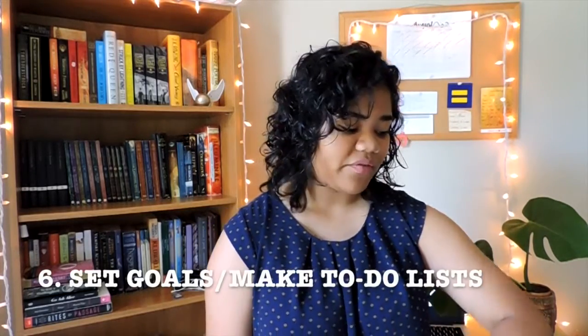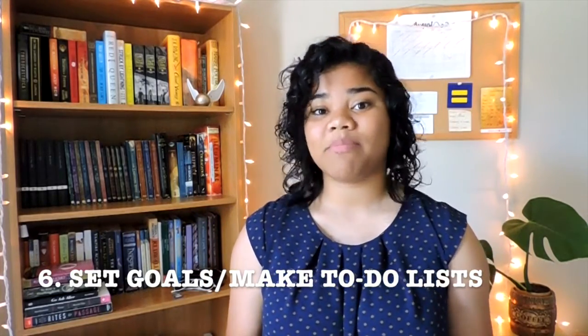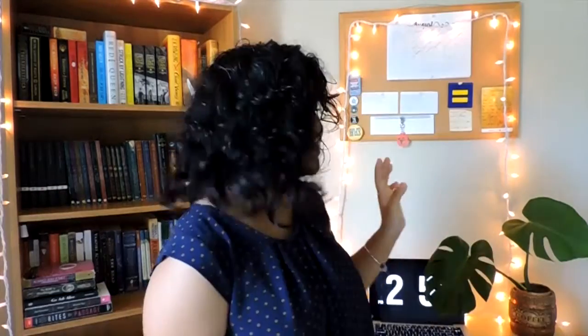Number 6, this is my favorite one, and it's to set goals and make to-do lists. Not only will you know what you want, but you'll also be motivated, and setting goals and making to-do lists will help you stay organized throughout the day so that you're not all over the place. I have separate slips of paper over here, and it says things to do. I'll leave links to printables that you can use, and they're weekly, monthly, and daily printables, so if you don't want a planner, you can just print out whatever floats your boat.